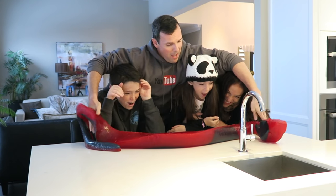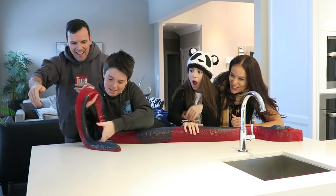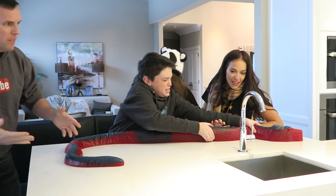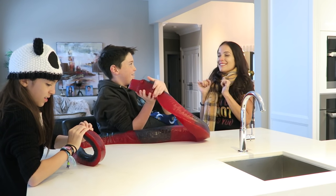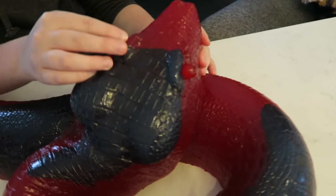Take over. Look down. It's coming. Oh my god! Oh my gosh! Look at the size of this thing, guys! Oh, that looks so real! Look at this snake! Huge! I know! Mama B, it's freaking me out because it looks just like a real snake. And the texture is the same too.